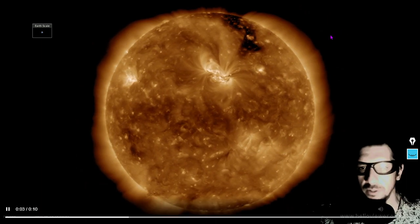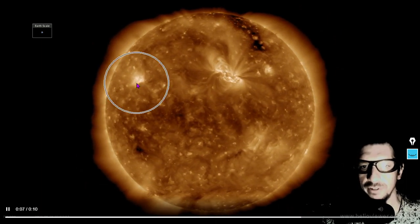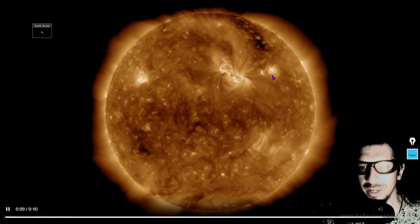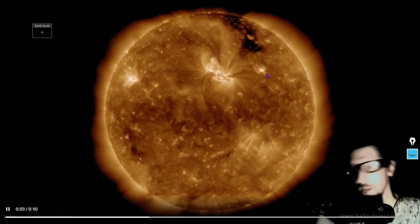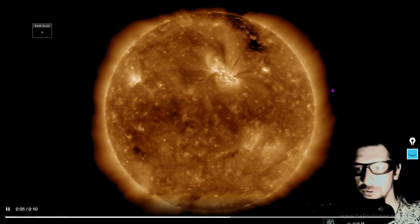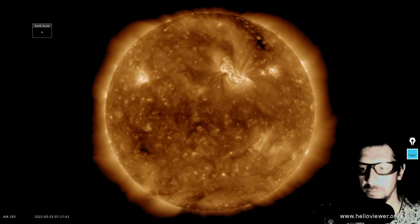We've got a couple of sunspots here. Sunspot 2824. Over here, sunspot 2825. And over here, sunspot 2826. 99% chance this will get a name also today. And lots of space weather in the news.